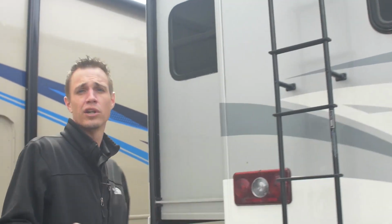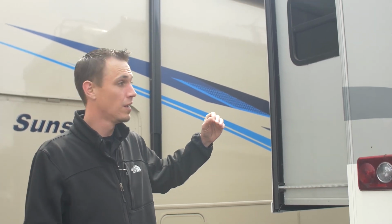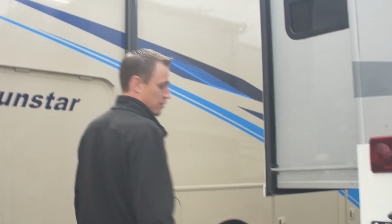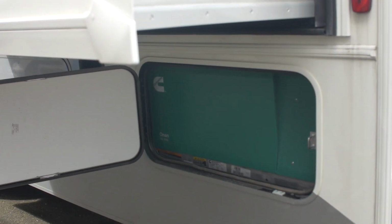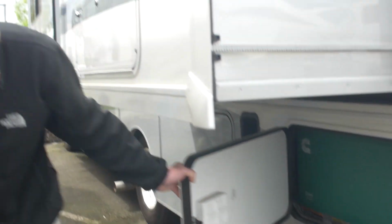Something else I should mention, I know we're not going to be able to get on the roof and see, but this is a one-piece fiberglass roof, so less worry as far as repair, that sort of thing. Definitely a nice feature. You've got your exhaust to your generator there as well. We'll get to that compartment next. Here you're going to have the Cummins Onan 5500 gas generator, so that's going to be connected right to your fuel tank.